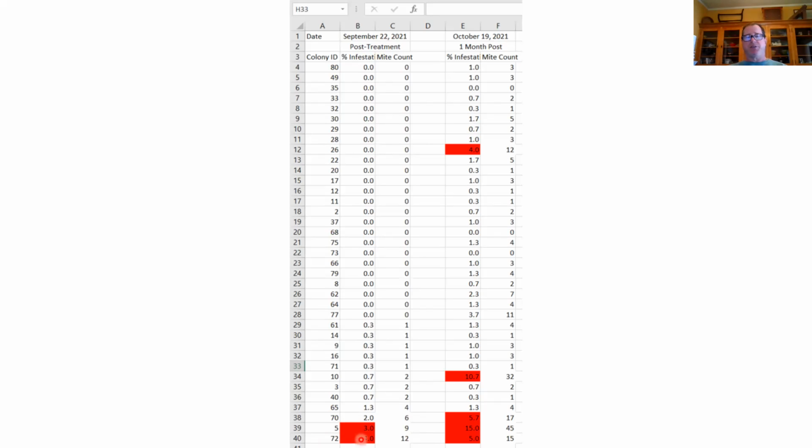I believe colony number 72, I believe that was a beekeeper error on my part. I didn't treat them correctly. It wasn't an issue with the product. It was an issue with the beekeeper. So I think I'm responsible for this on number 72. And we'll look at these other colonies here next month. But post-treatment, feeling very good.